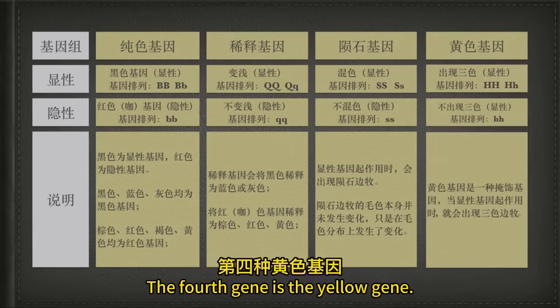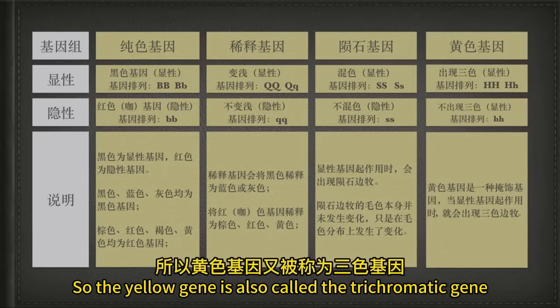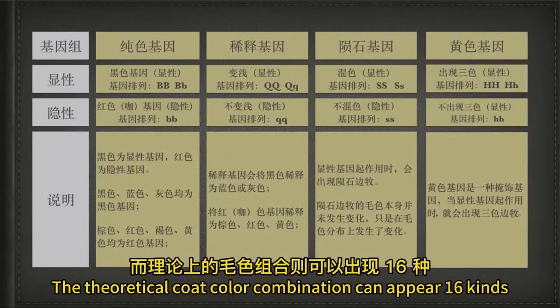The fourth gene is the yellow gene. The yellow gene is a masking gene. When the yellow gene is present, the mother will appear. So the yellow gene is also called the trichromatic gene. From this, it can be deduced that there are 81 theoretical gene combinations in Border Collies. The theoretical coat color combinations can appear in 16 kinds.